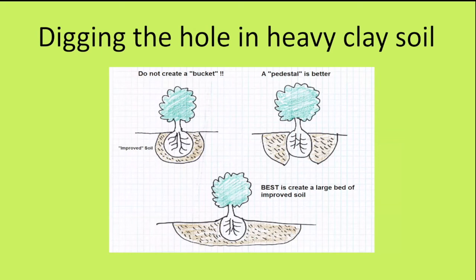When you make a hole for your camellia, if say you had heavy clay, you don't want to make just a little tiny hole like in the upper left, where you create sort of a bucket with heavy clay soil on all sides and you're sticking your camellia in this hole, maybe with a little bit of mulch, but not very much. You may create a bucket that fills with water and doesn't drain well. That's no good. It's better to dig a wider area out.